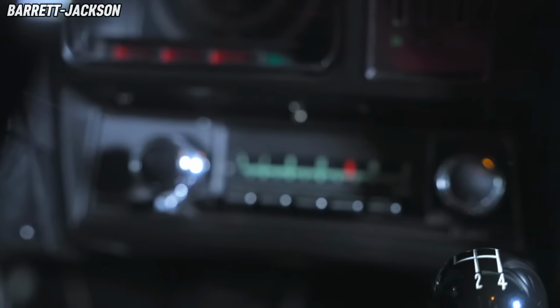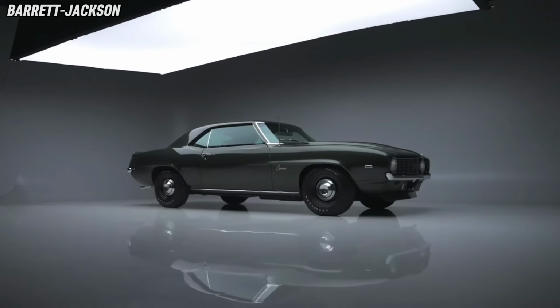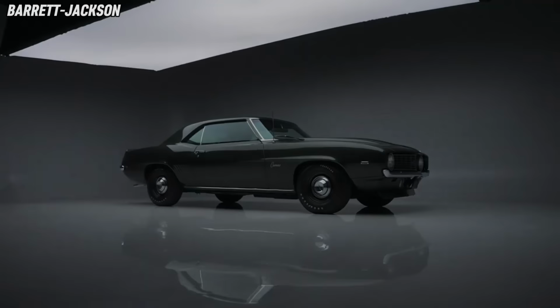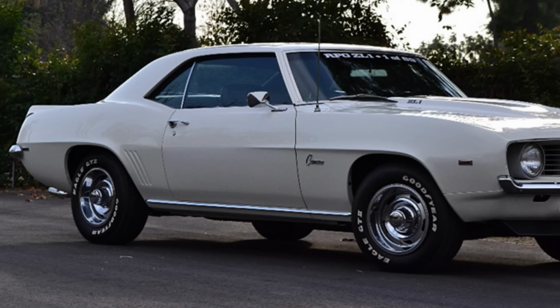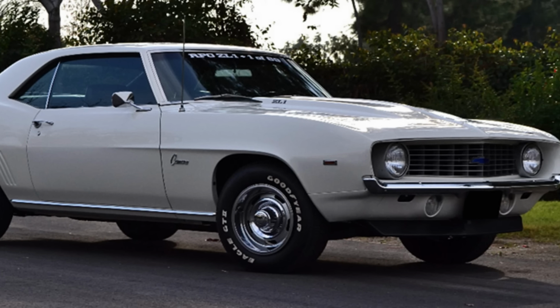The L72 was not the standard for the ZL1. Rather, it fell to a 428 cubic inch V8 that could only muster around 335 horsepower. This replacement came as part of a new range of options provided by COPO, which allowed those with the know-how to order the Camaro with an L72 big block engine. A ZL1 that hits 0 to 60 in 5.2 seconds is too good to pass up.